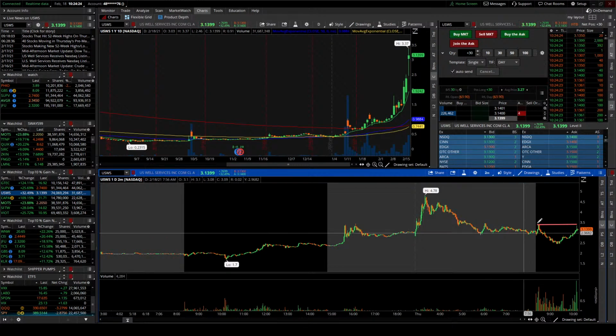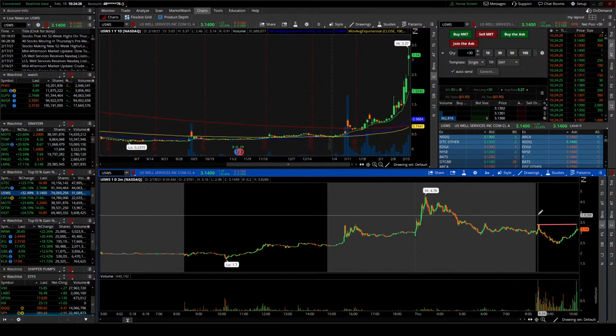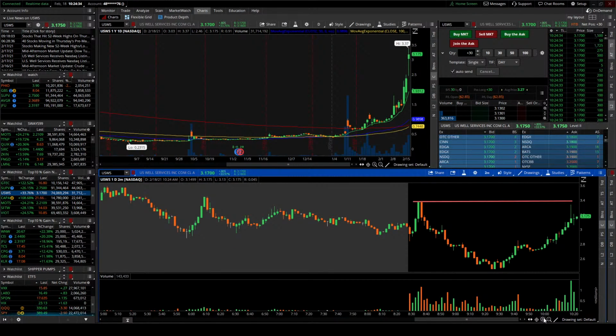See here, if it does break this 340, 350 area, it's got room all the way up to 4 basically. So we'll see here. Let's see if I can't pull another profit out of the market here. Starting to push up.